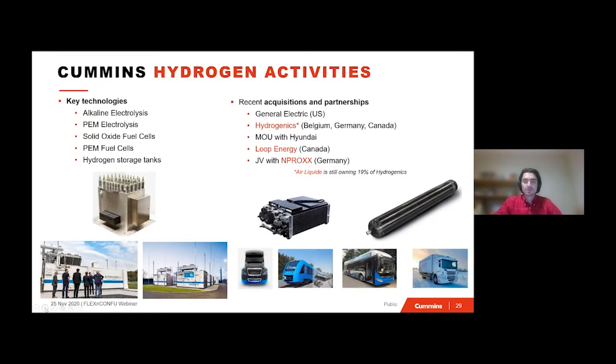our relationship with the FLEXnCONFU project comes through the acquisition of Hydrogenics, a company that we began acquiring in September of 2019. Hydrogenics manufactures alkaline and PEM electrolyzers, as well as PEM fuel cells. We've also made some other acquisitions and done some JVs, such as the one with Mprox, to continue developing compressed hydrogen storage tanks.